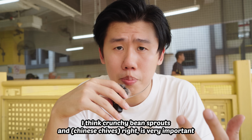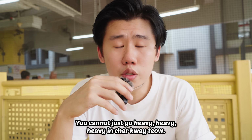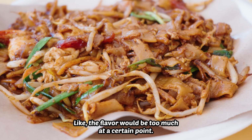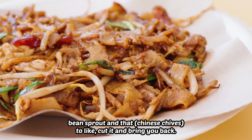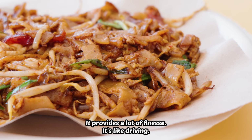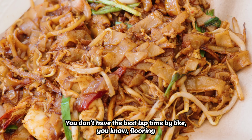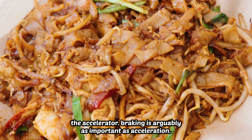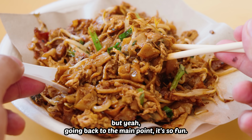I think crunchy bean sprouts and gu cai are very important in Char Kway Teow. You cannot just go heavy in Char Kway Teow. The flavor will be too much at a certain point. To have that crunchy bean sprout and that gu cai to cut it and bring you back provides a lot of finesse. It's like driving. You don't have the best lap time by flooring the accelerator. Braking is arguably as important as acceleration. I'm not sure if that's a good analogy. But yeah, going back to the main point, it's so fun.